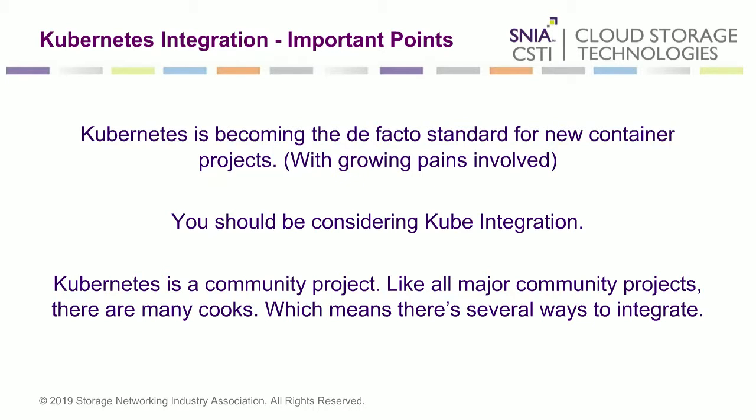You should definitely be considering Kubernetes integration, and in particular, container storage interface (CSI) integration. That's a strong emerging standard. But be aware, Kubernetes is a community project. There's a lot of cooks. Things change constantly, so you kind of have to pay attention to keep up.